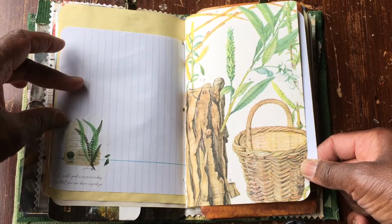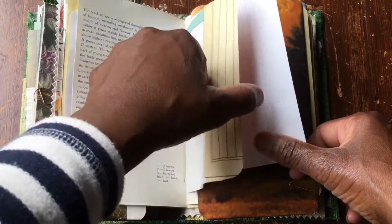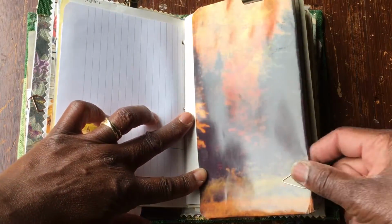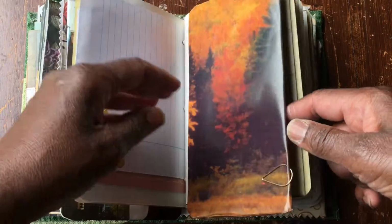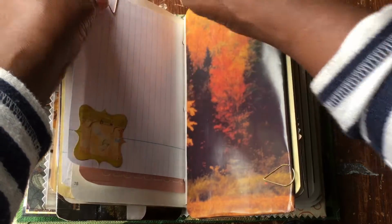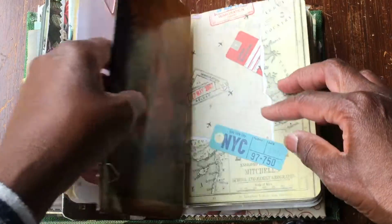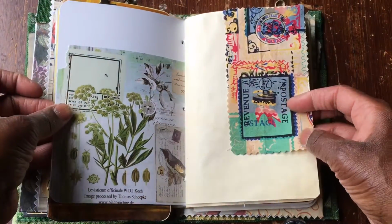I love that, from a lovely tree book I have. It's beautiful quality paper. I popped this in because I love it, and it's really autumnal, as you can see, and I thought that would be really nice for journaling their little break after the city in Connecticut, because it looks like it's going to be beautiful. Beautiful time of year to visit that area.